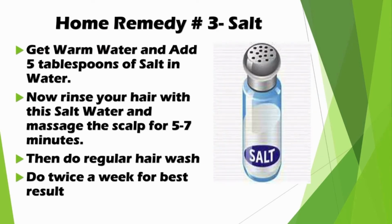To take advantage of salt to remove dandruff, get warm water and add 5 tablespoons of salt in the water. Now rinse your hair with the salt water and massage the scalp for 5 to 7 minutes. Then do a regular hair wash. Do this twice a week for best results.